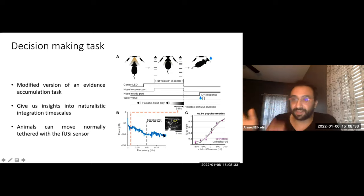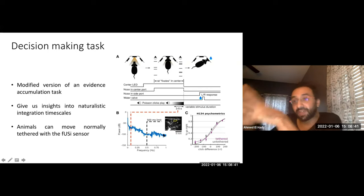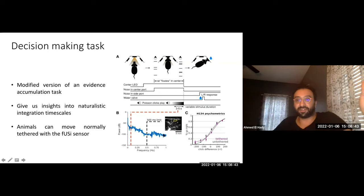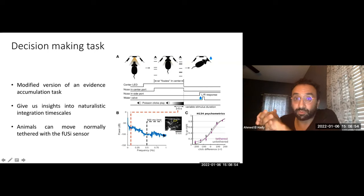So this is the first hurdle. The second thing: in the marmoset case, the marmoset was sitting in a chair, but here we have a more difficult situation in which the animal is freely moving. Would the animal behave in the same manner when we tether him with a functional ultrasound probe or not? To give you the pitch quickly, yes, when they are tethered, they behave the same. But we will delve more into the experimental setup and what we measured in the next slide.